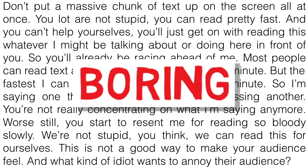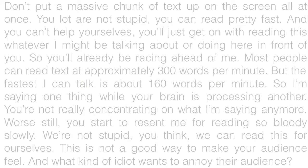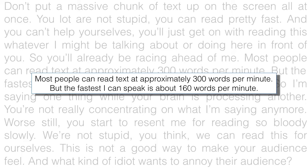Telling people exactly the same thing as you're showing them is just plain boring. If you're going to put words on the screen, make sure you put the absolute bare minimum, the essential words. In this case, the essential bit is that most people can read text at 300 words a minute, but the fastest I can speak is about 160 words a minute. So that's all you need to put on. In fact, that's probably too many words to put on the screen at once.